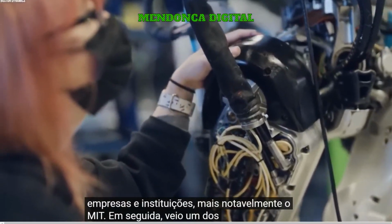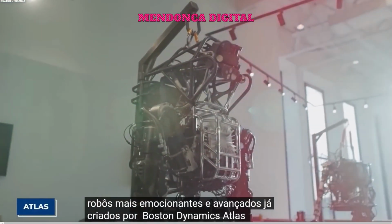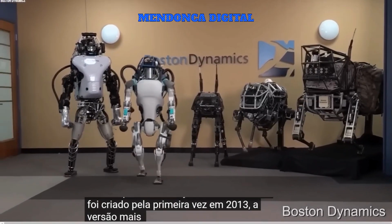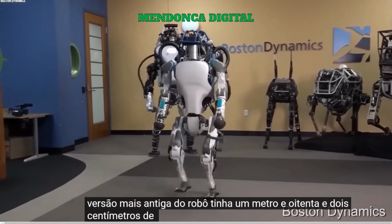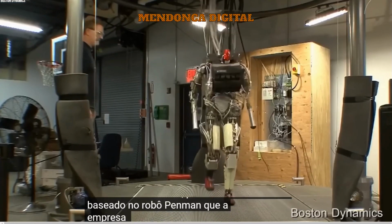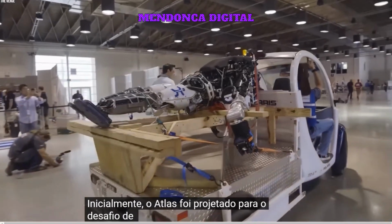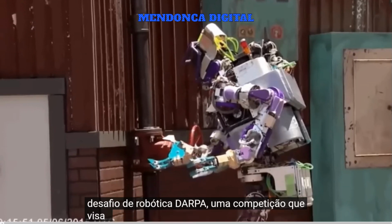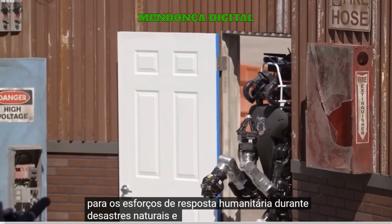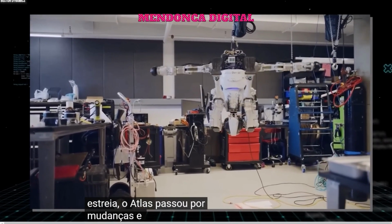Next came one of the most exciting and advanced robots ever created by Boston Dynamics, Atlas. Atlas was first created in 2013. The robot's earliest version stood at 6 feet 2 inches tall, weighed 330 pounds, and was based on the PETMAN robot that the company had created back in 2009. Initially, Atlas was designed for the DARPA Robotics Challenge, a competition aimed at advancing robotics technology to aid response efforts during natural and human-made disasters. But since its debut, Atlas has undergone significant changes and improvements.